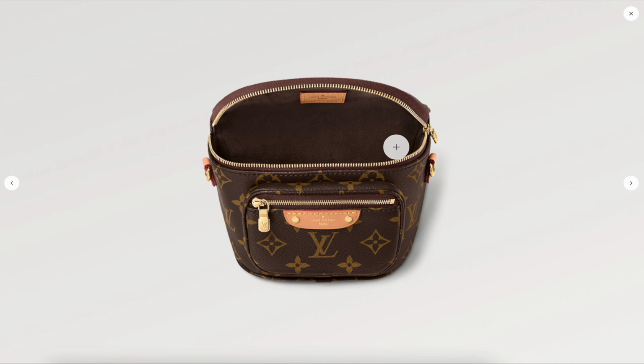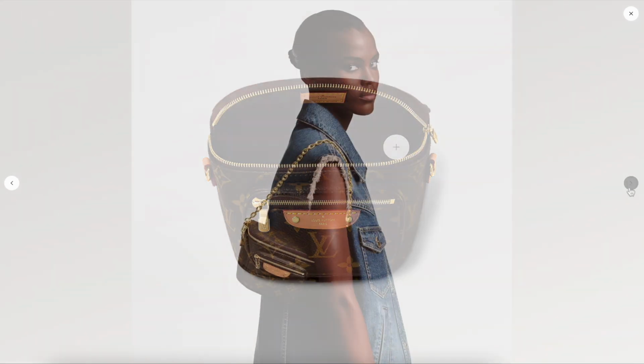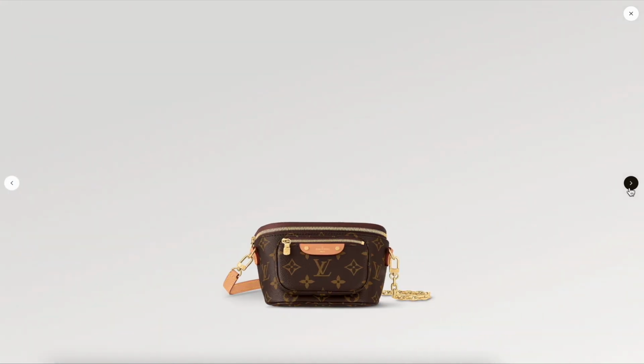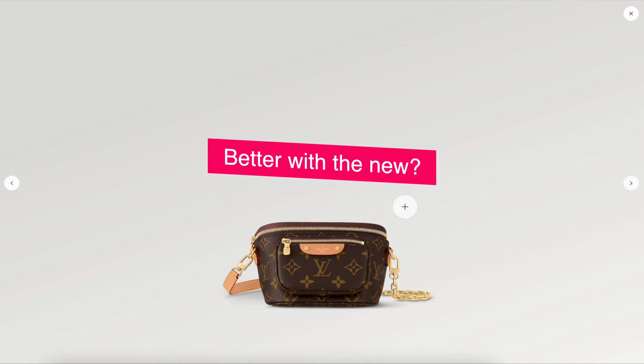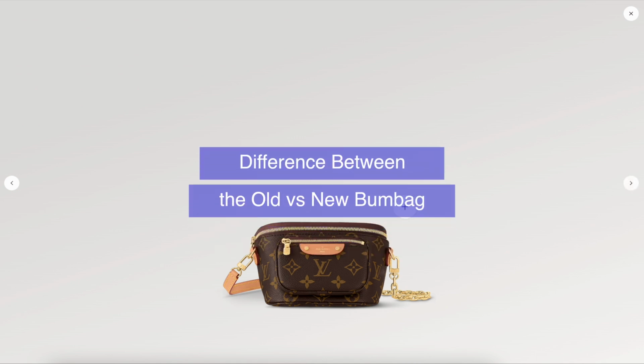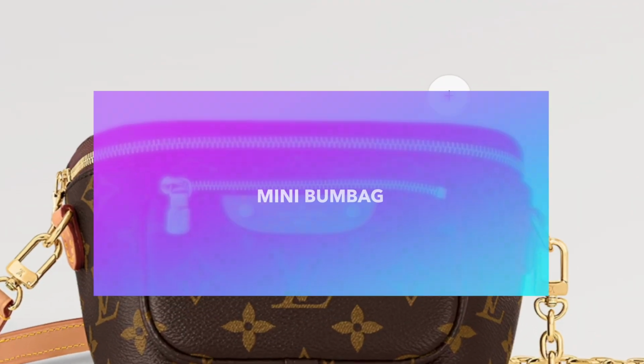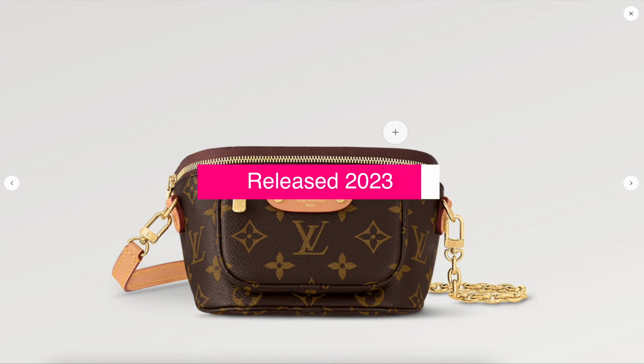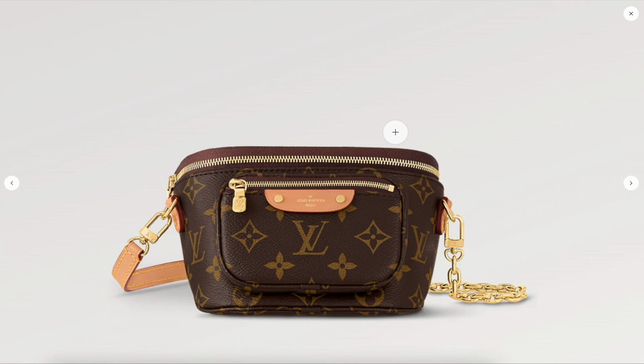So there is a lot of controversy over whether Louis Vuitton made the right move by switching to this new style of bum bag and discontinuing the old one. So I want to dive a little bit into it and also talk about the difference between the two bags. Starting off with the new bum bag, it was released on June 2nd, 2023. I believe it wasn't available worldwide at first, but it is slowly coming to all the Louis Vuitton websites globally.